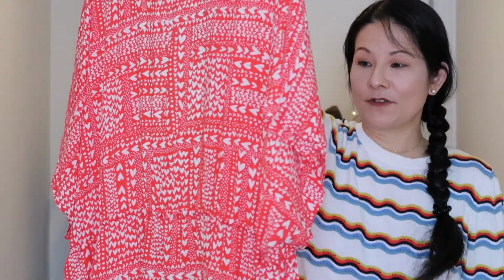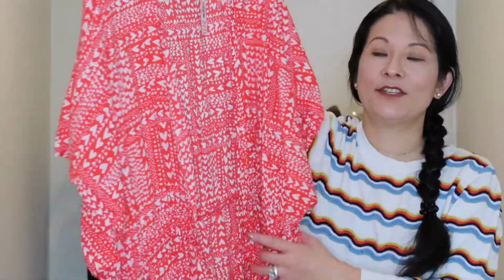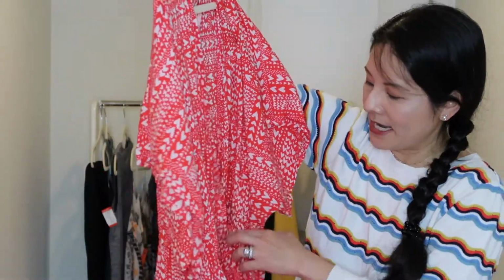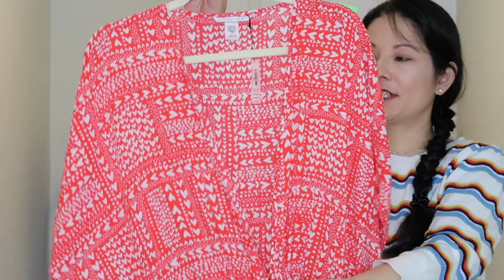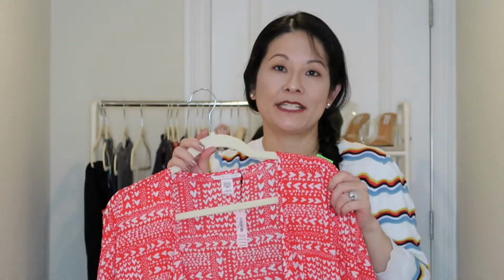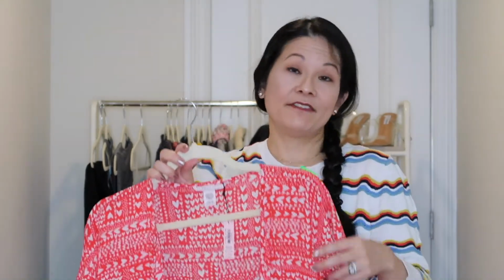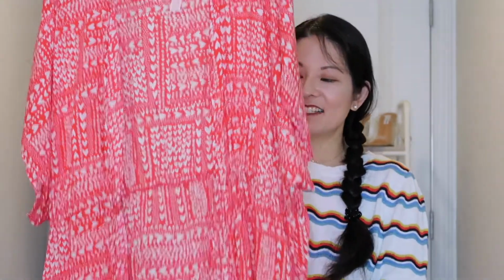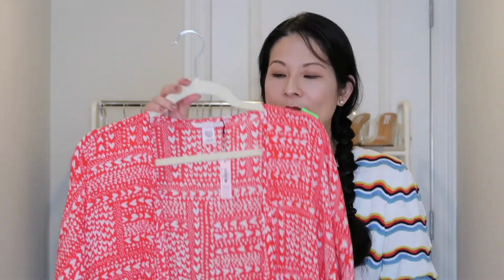So I think this would be so versatile, especially for lounging at home. You could even likely wear this out too. I think it'd be kind of cute depending on what you pair it with. And it has a little tie at the waistband here. So I thought this was just a really cute design. I wouldn't have picked it up probably if it was not new with tags, but because it was new with tags, I figured I would give it a shot and see how this does. I think some Victoria's Secret items can do very well on Poshmark and eBay, so I wanted to try this one out.